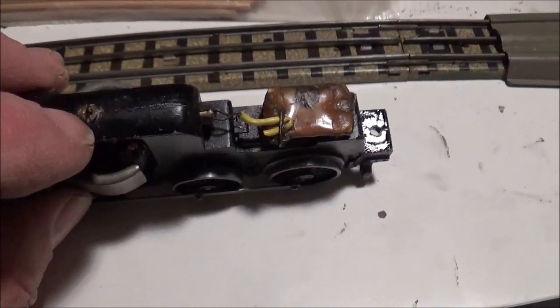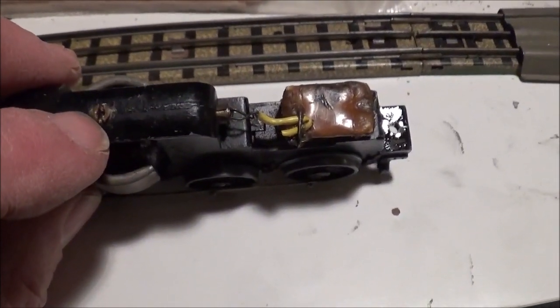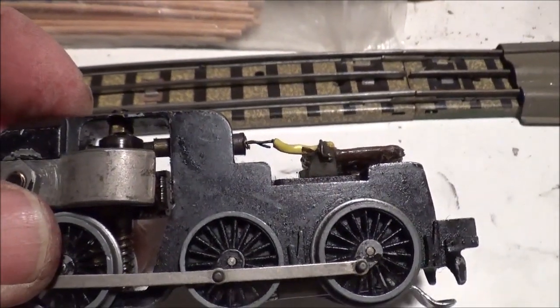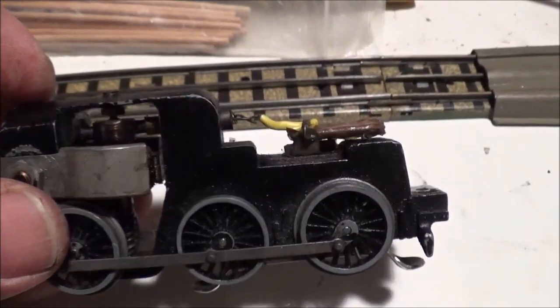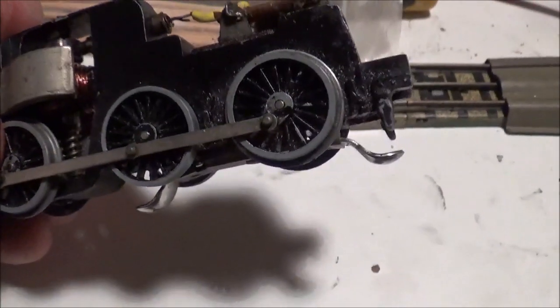That little screw there, with the hole down the middle of it, is the top bearing for the motor, for the armature, which has got a lock nut. And you can adjust it. You can adjust the end float on the motor. How about that?